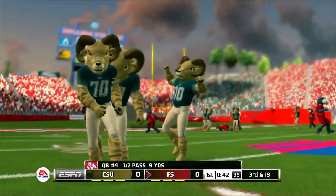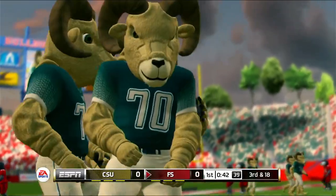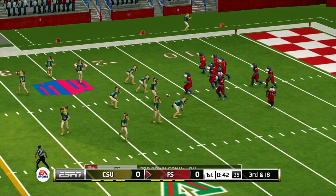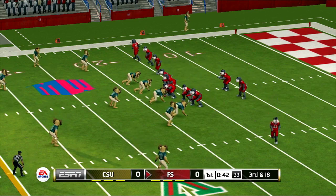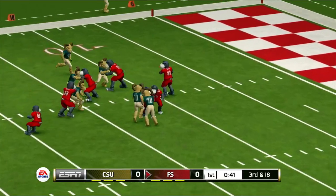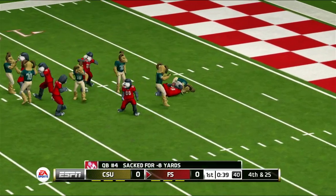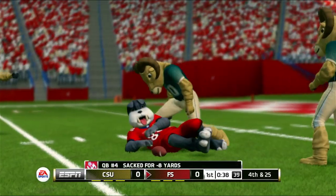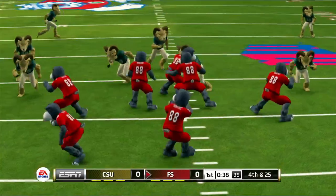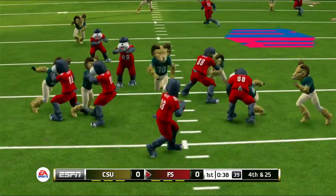Incomplete, and that wasn't the greatest pass in the world. Well, I don't know how anybody can throw a great pass while getting drilled like that. From their own 17-yard line, third down. And he's going to be sacked. Boy, this pass rush is sometimes scary. They're really getting after the quarterback now. That makes it fourth and long.